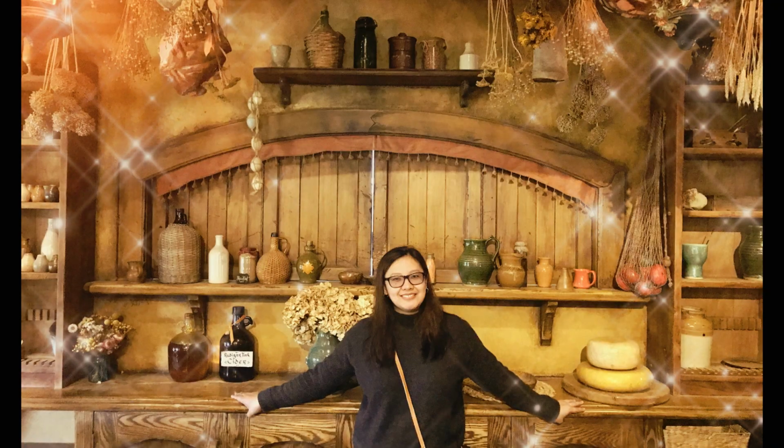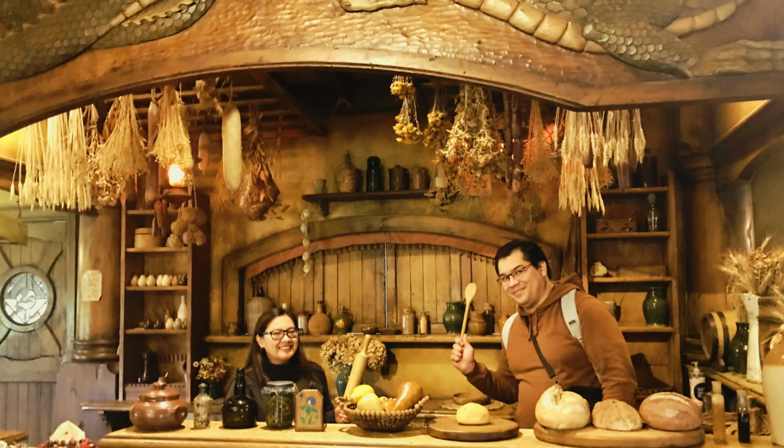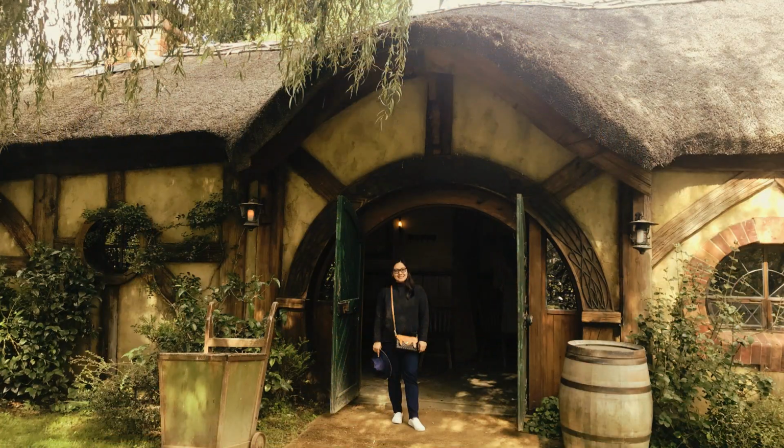After spending almost 2 hours touring the Shire, the last part of the tour is having a pause at the Green Dragon Inn with a taste of a Hobbit-themed drink.